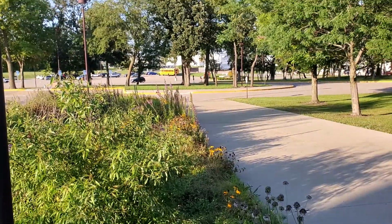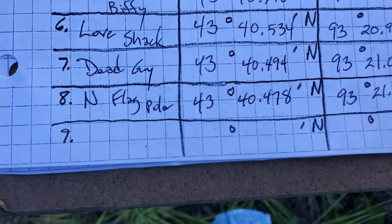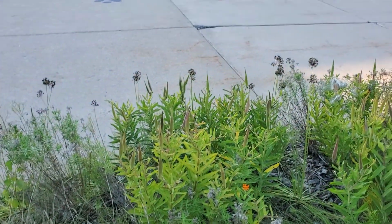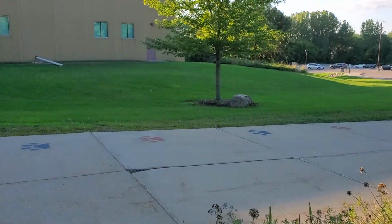The dead guy's over there. Here we are here, and it's 43 degrees, 40.478, and 93, 21.023. Okay, hopefully you can see that. The last one. Now we're going to walk. I'm going to hit pause, but I'm going to walk down the sidewalk and around to the pool door. Hitting pause.